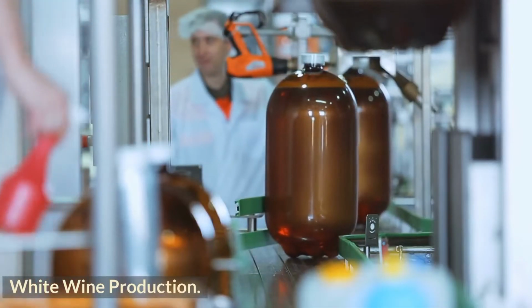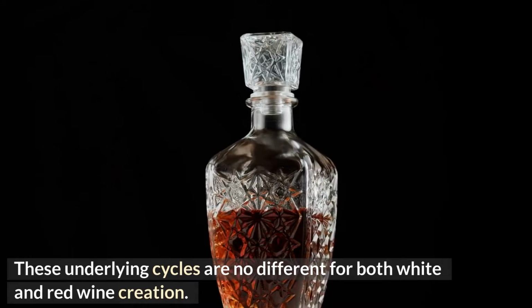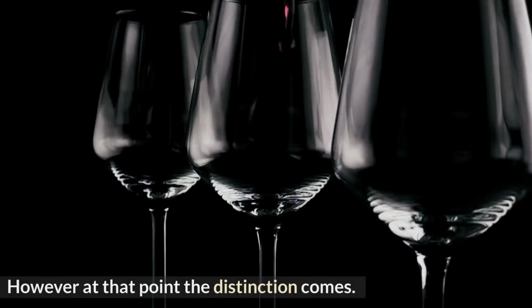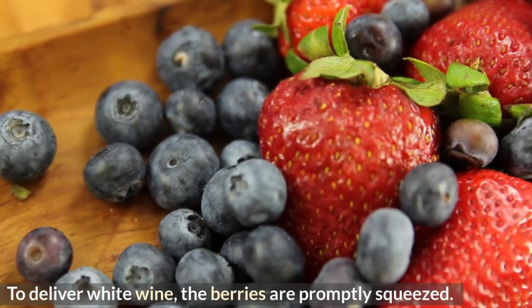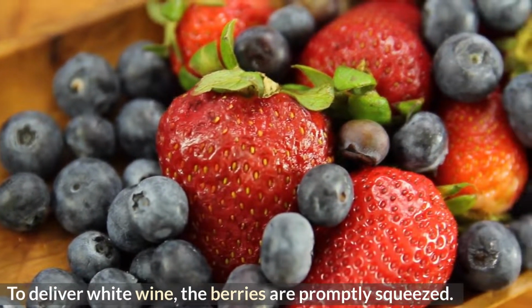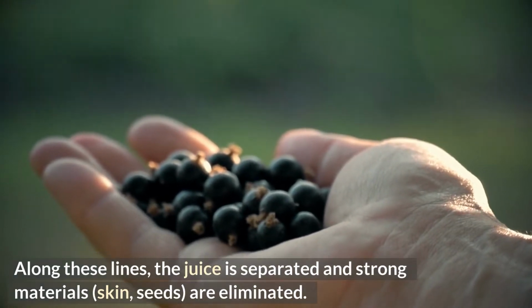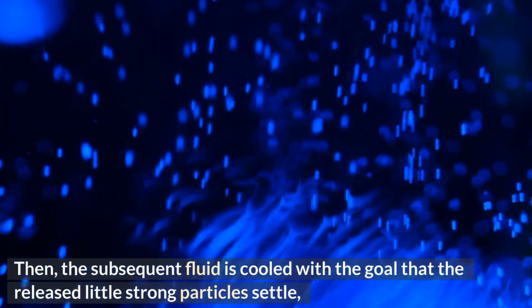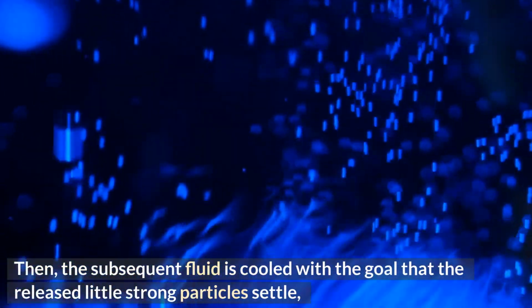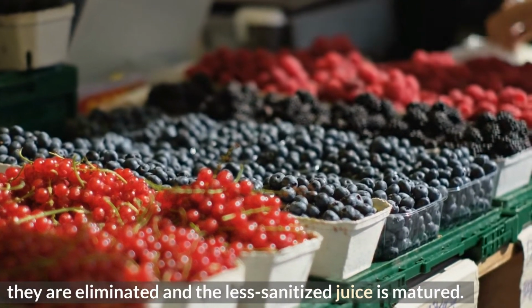White wine production. These initial processes are the same for both white and red wine production. However, at that point the difference comes. To produce white wine, the berries are immediately pressed. In this way, the juice is separated and solid materials, skin and seeds, are removed. Then, the resulting liquid is cooled so that the released small solid particles settle. They are removed and the clarified juice is fermented.